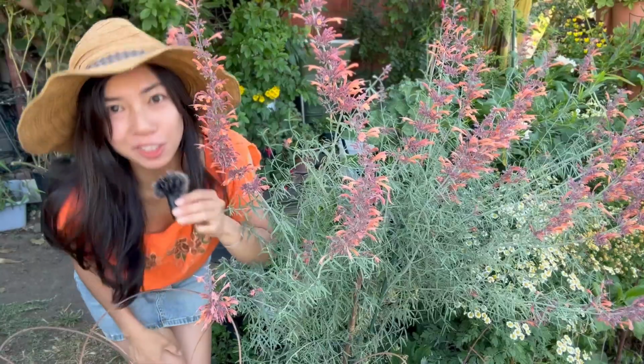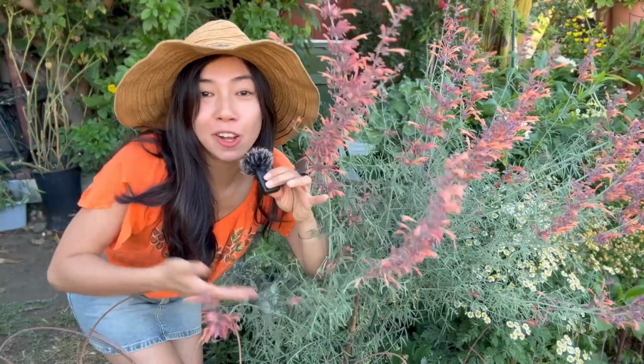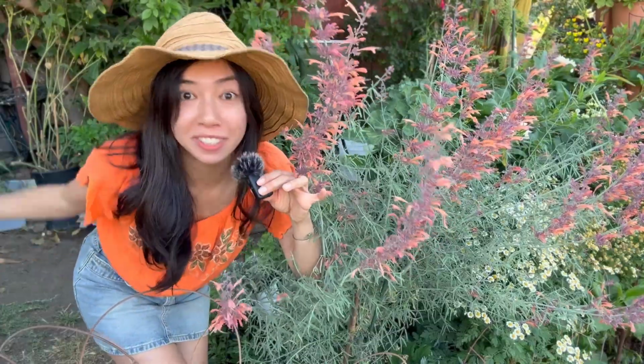Hey guys, if you like herbs with big flavors that pack a punch, I've got 5 herbs for you that would blow your mind. I've been enjoying these herbs all season long, one of them even year round, from noodles, pastas, salads, smoothies, stir fries, all the way to even teas. These herbs are not only great for growing in the ground, but also in small spaces and in containers.